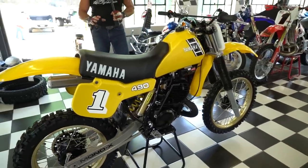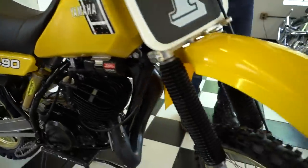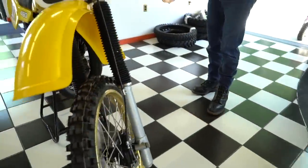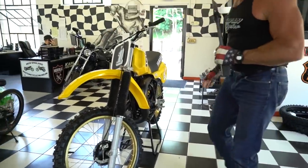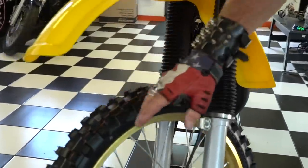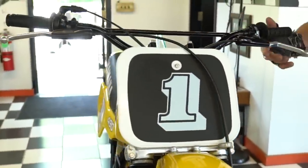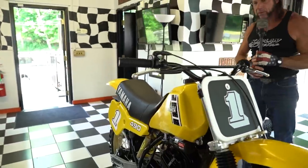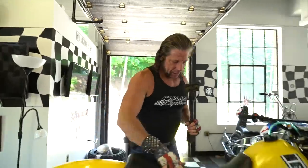The swing arm is in pristine condition. The front forks are like brand new. They were completely rebuilt. The entire bike was disassembled right down to the last nut and bolt. This is a true nut and bolt restoration. It has new spokes, brand new tire, brand new tube, brand new rim locks, new brake pads, new Yamaha front fender and number plate, new handlebars, new grips. This is a complete restoration to OEM spec, and it is absolutely stunning.